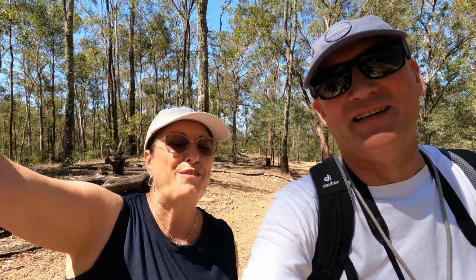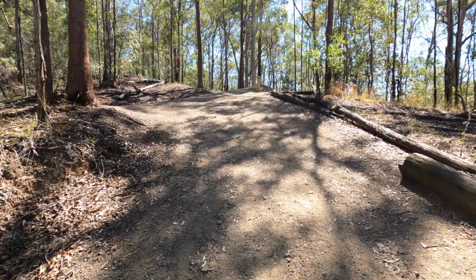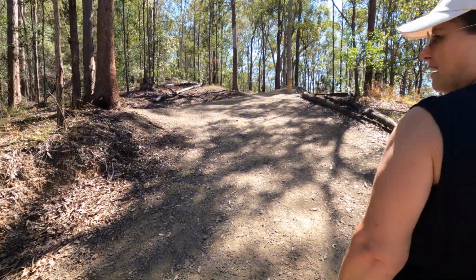Coming down would be fun. I don't know about going up. You can drop me off at the top and I'll just free roll all the way down. That sounds like a plan. There's certainly some interesting tracks here if you're a mountain biker, that's for sure.